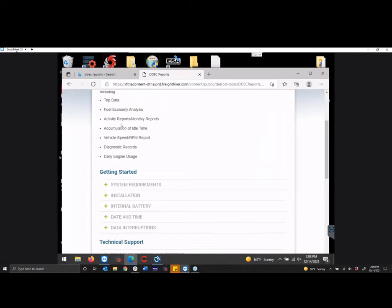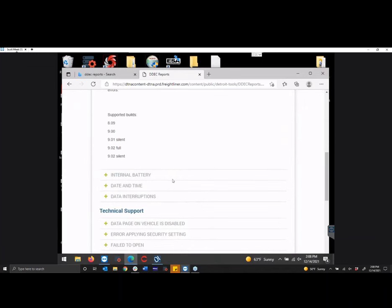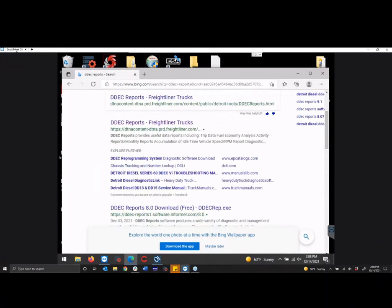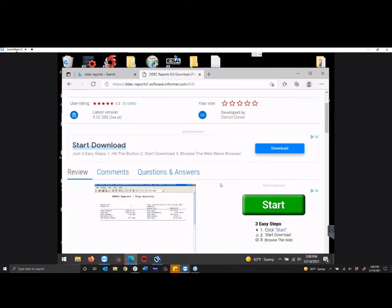But if you want to run a DDEC report, the best thing to do is come down in here and download the software. So you can get DDEC reports for free. Just Google DDEC reports, and it'll give you the free download. So DDEC reports 8.0. If you want to pull a DDEC report, just download that software. I'll just run it in the background if it'll let me.